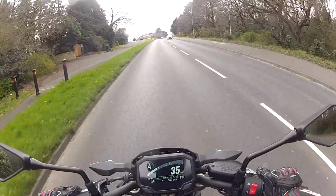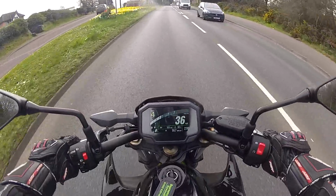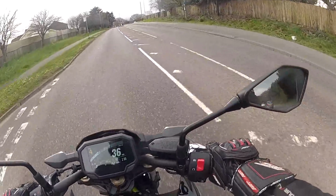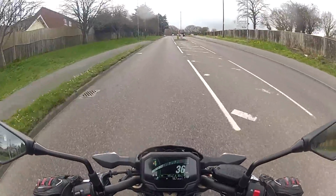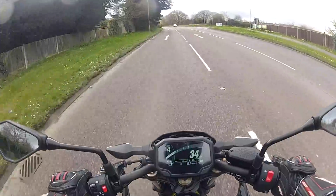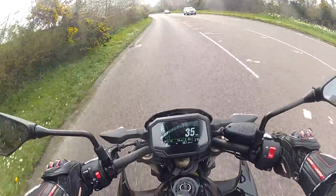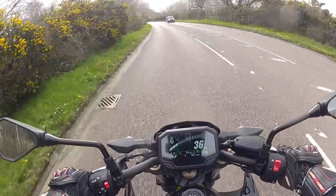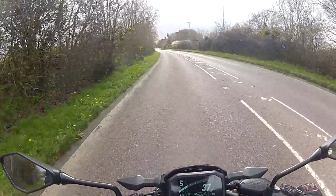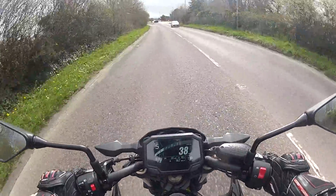You can feel that the engine's a twin, but there's no nasty vibrations or anything. We'll take it on the dual carriageway in a bit just to see what it's like at the higher revs. See what gear it will take, see if it will do top gear at 30 mile an hour. 2,500 revs, yeah, it's pretty good. No, it prefers fifth really at 30. So far this is a really nice bike.